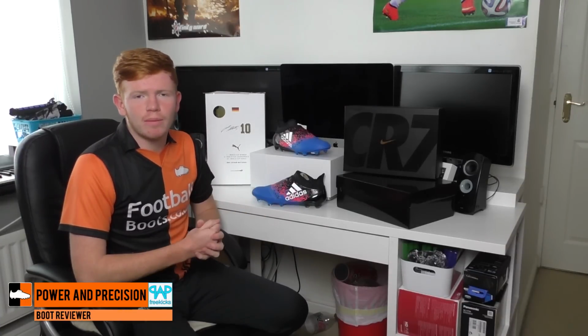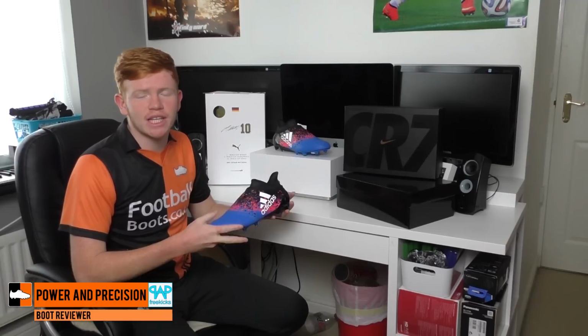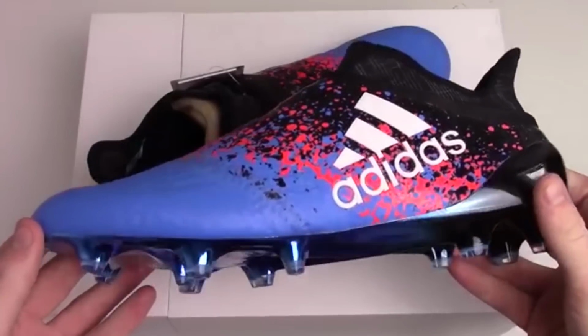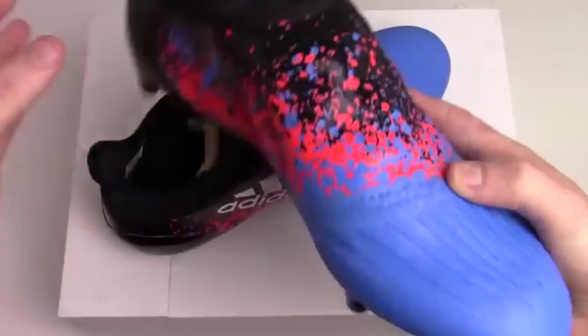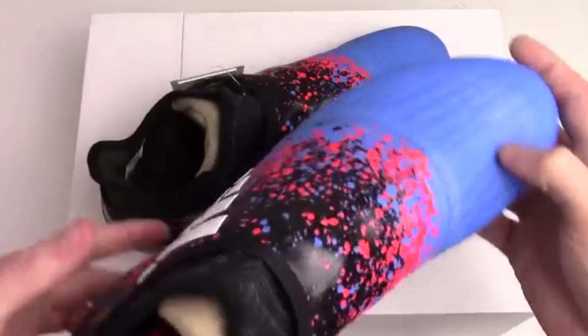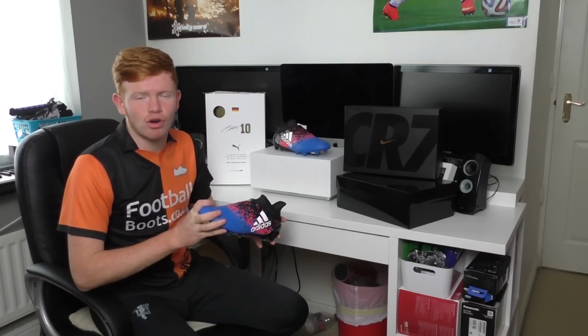Now I'm kicking off with one of my favourite boots, and it is of course the Adidas X 16 Plus Pure Chaos in the Paris Pack colourway. Now this was released during the Euro 2016 tournament, although it didn't receive that much attention on the pitch. Personally, this is one of my favourite colourways to date, and my favourite thing about this boot is the chrome blue and black sole plate. In fact, on all of Adidas's new models, I really like the chrome sole plate design.